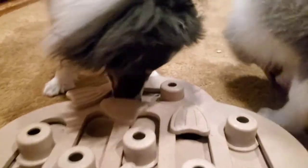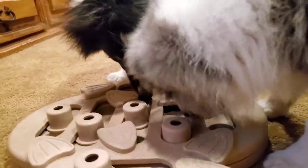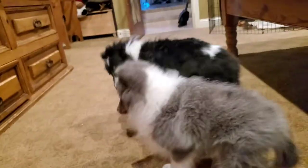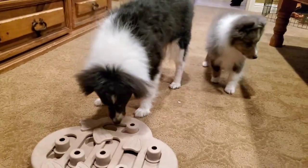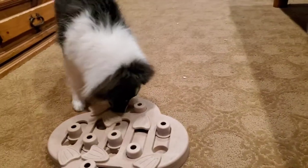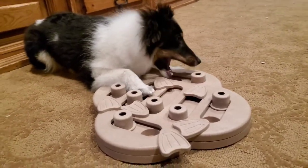What do you say, guys? Do we keep this toy? I think Jasper wants it. Ollie, you're gonna need some practice. Oh yeah. They haven't really been possessive on food, but maybe we need two of these games or keep one in a room at a time.